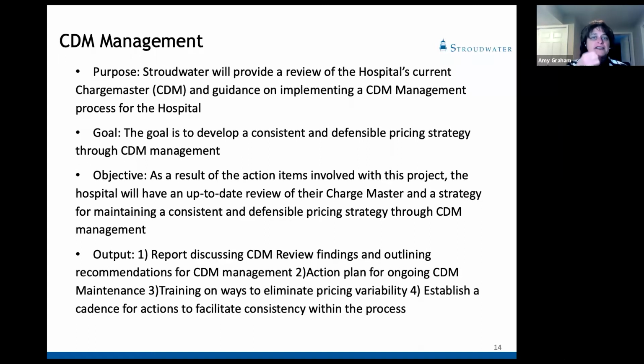Now that pricing transparency is here, everyone is going to have to load their prices online as of January 1st. Patients are going to be more apt to go and look at it and question that information that's out there. And so what the CDM management project would do is allow the hospital to have a consistent pricing methodology and to be able to defend it to the patient.